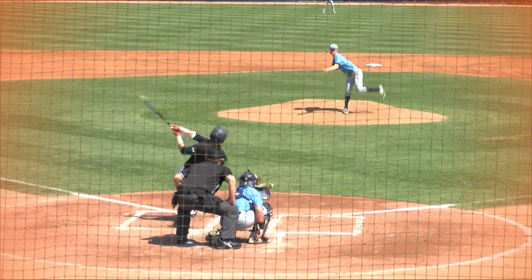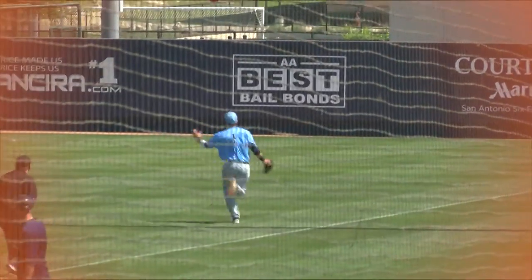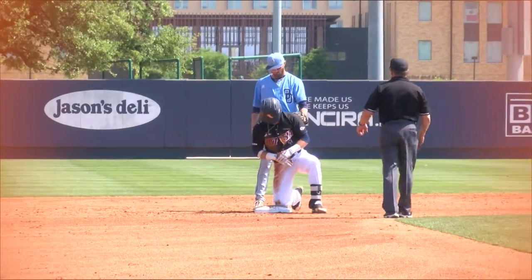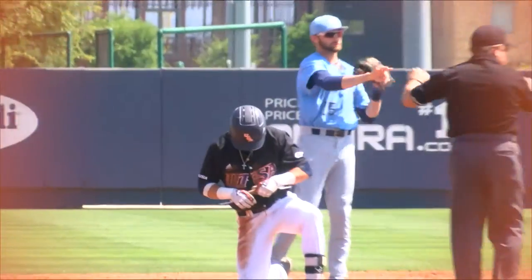Here's the first pitch. Going after the first pitch, and it's a high fly ball to right field down that right field line. Could be trouble. It's going to fall for a hit. Baker trying to stretch it to two, and he will make it. A Texas League double for Jesse Baker.